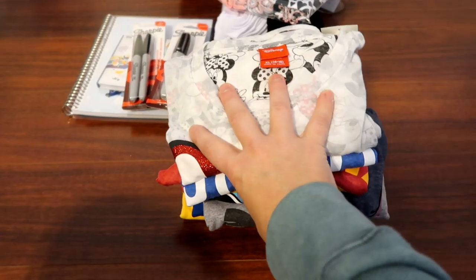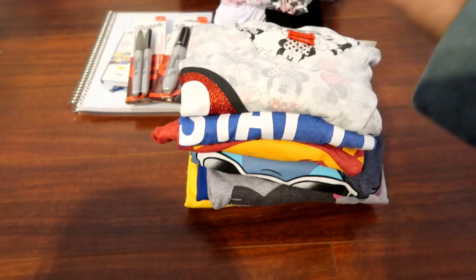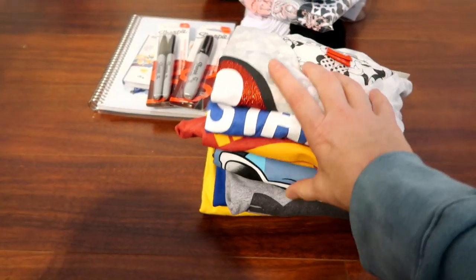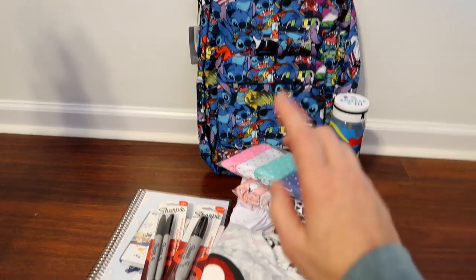But these are all of the extra tees. So, y'all, I've read so much information about Disney, it's not even funny. So I purchased each kid extra t-shirts. I think Kate has 7 extra t-shirts. They're going to go in her bag here for her stocking.